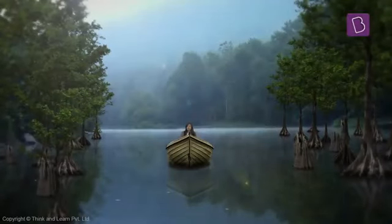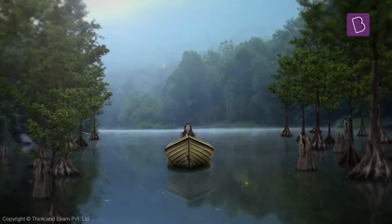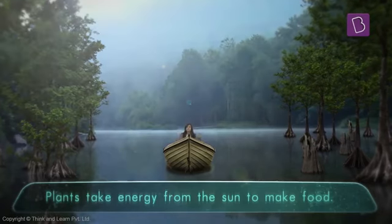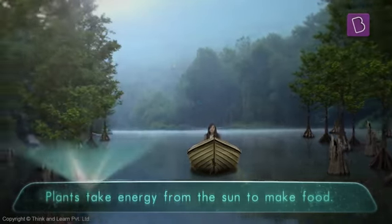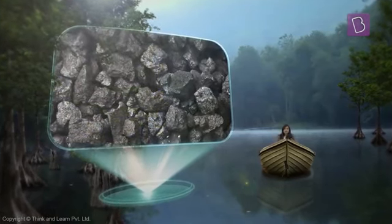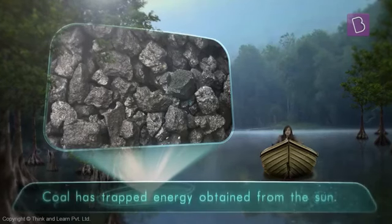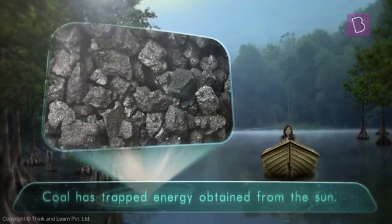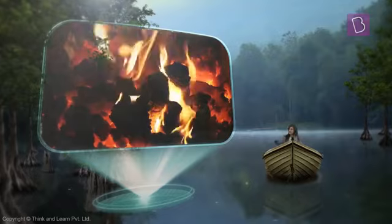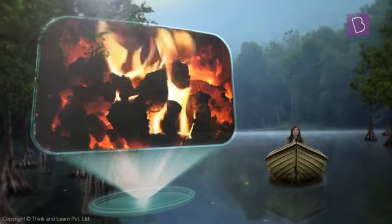Coal is very important to us. We use coal to obtain energy. Let me tell you why and how. So, plants on earth use energy from the sun to make their food. So, coal is basically plants which have been preserved or compressed over a long period of time. So, they have that energy of the sun trapped in it. So, when we then burn coal, which is nothing but these old preserved, pressed trees, we obtain energy.